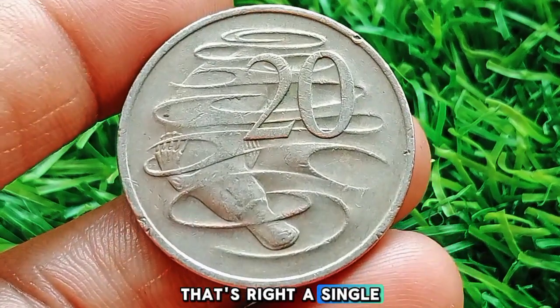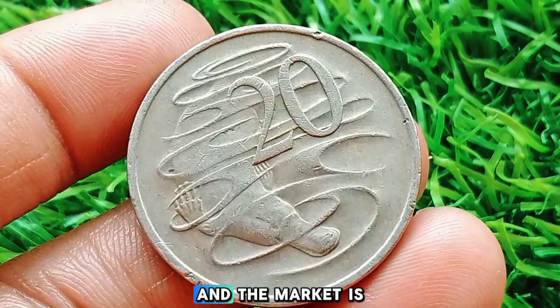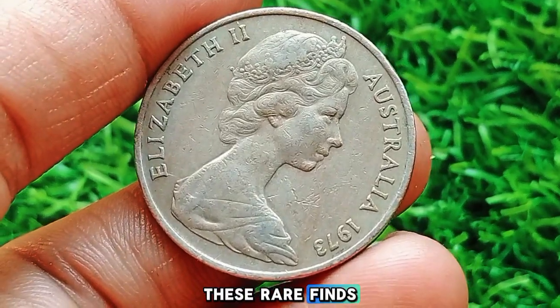That's right, a single coin that originally bought you a stick of gum could now buy you a brand new car. And the market is still growing, as more collectors enter the scene, driving up demand for these rare finds.